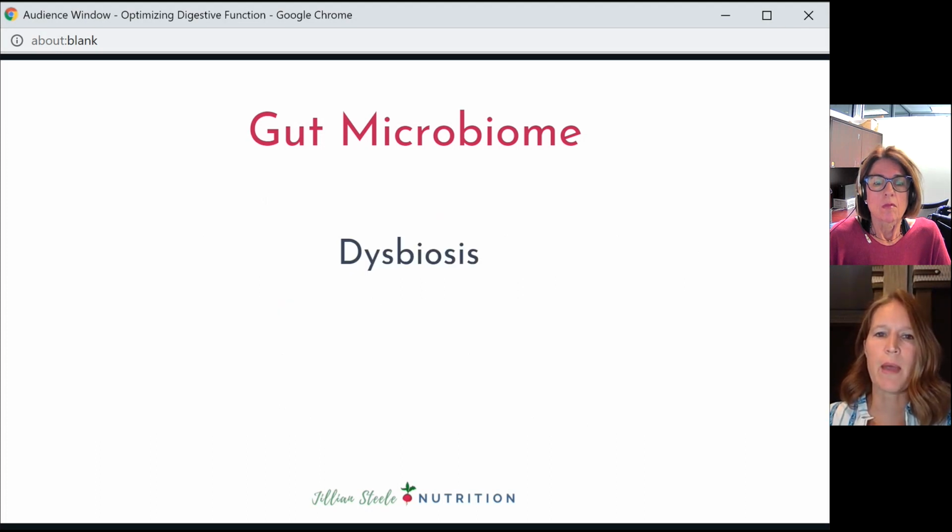So issues that can happen with the gut microbiome is dysbiosis, also known as an imbalance of the organisms in your microbiome. This can be bacterial, fungal or yeast, viral, or parasitic. And then SIBO. SIBO, or small intestinal bacterial overgrowth, is just what the name says it is. It can be an overgrowth of normal or opportunistic bacteria in your small intestine.